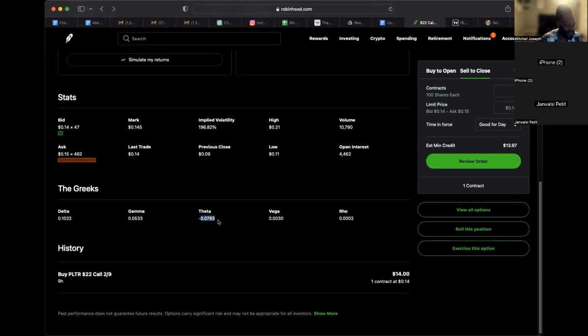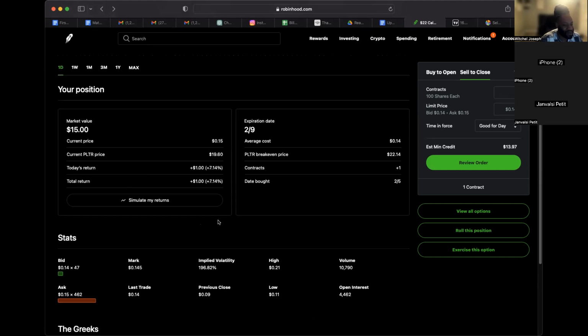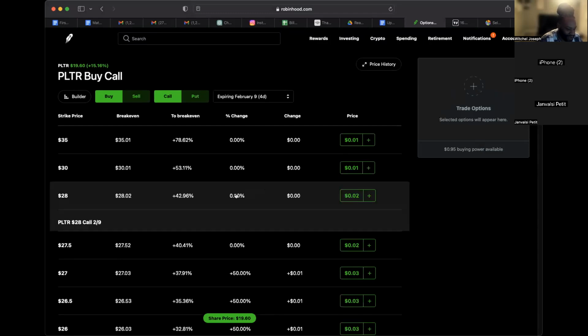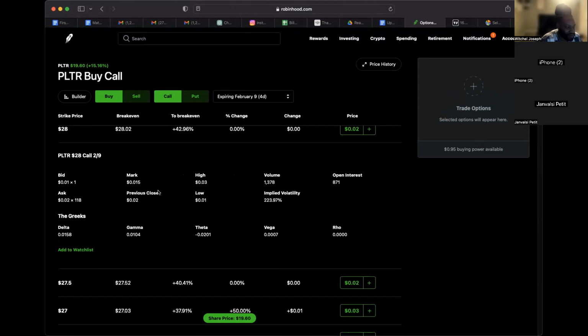But you don't even have to buy. I don't think you have to buy the option. I think even when you're looking at it, it'll show. Let me see. View all options. Yeah, even when you look at it, you just slide down and it'll show it right there. Okay. Yeah.